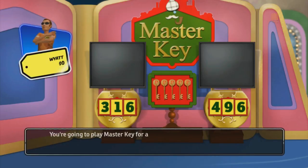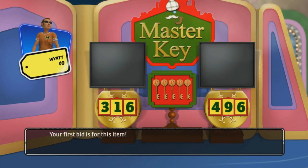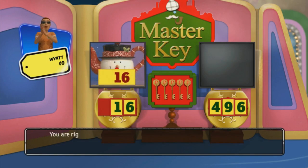You're going to play Master Key for a chance to win $15,000. Your first bid is for this item. This festive-looking teapot has the smiling face of a snowman to cheer up your holiday. Is the first or the last digit part of the correct price? You are right!